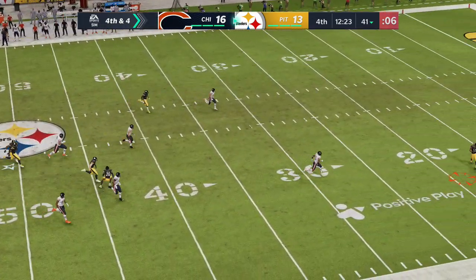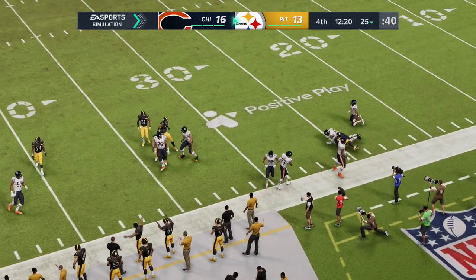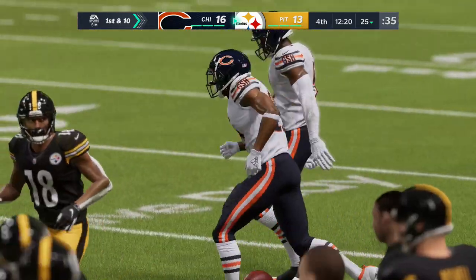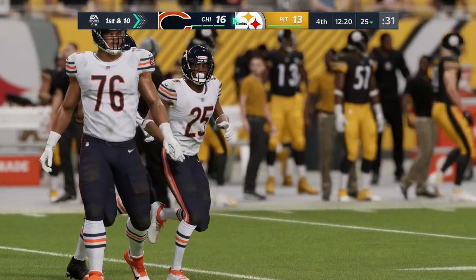Johnson on the return. 35 yards that time on the punt. And Pittsburgh getting set to take the field. These guys had to punt their last possession, and that's become too familiar of a refrain. Too many of these drives just wound up going nowhere.